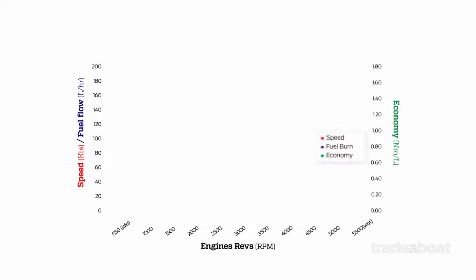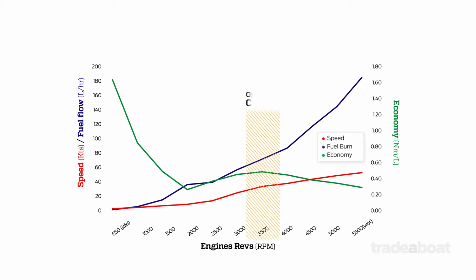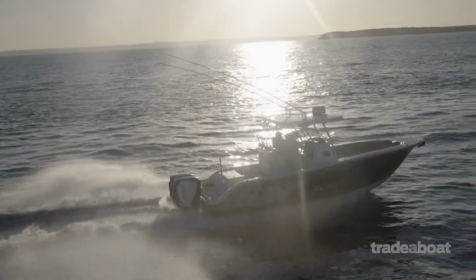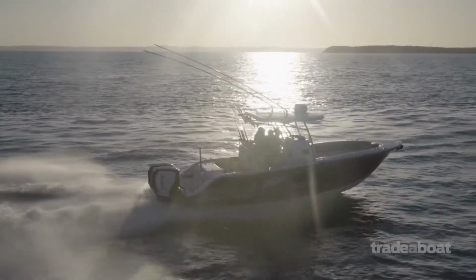The G2 E-TECs again proved their efficiency, with 3,500 RPM showing 33.5 knots and a mighty impressive 0.48 nautical miles or 0.88 kilometres per litre, almost a third better than a similar four-stroke.